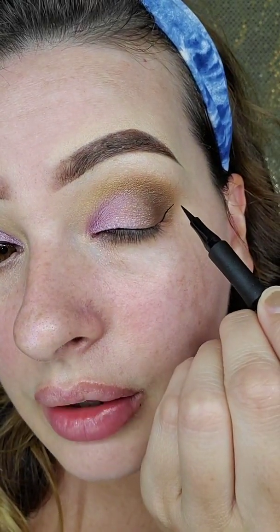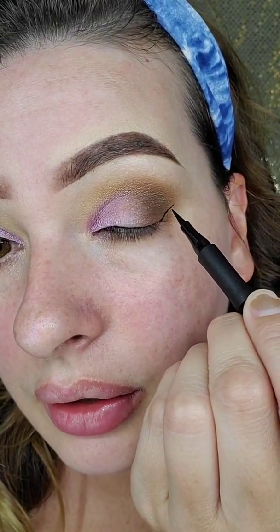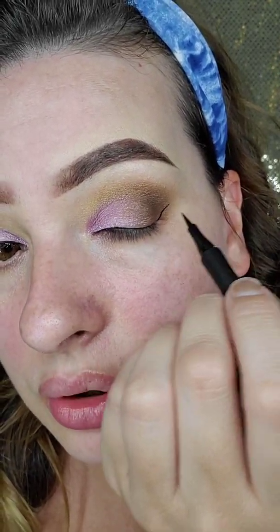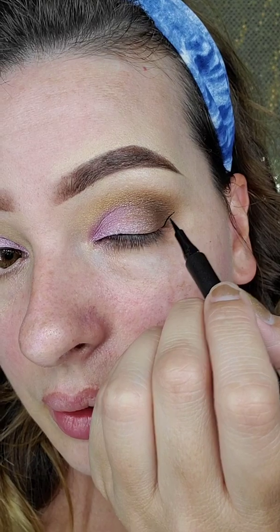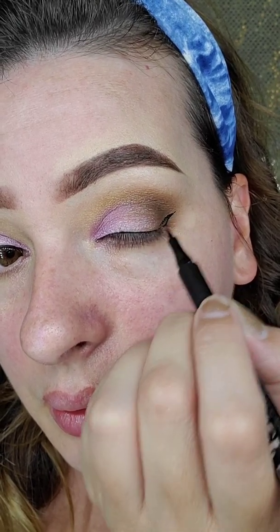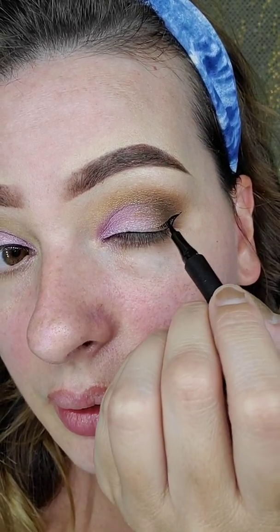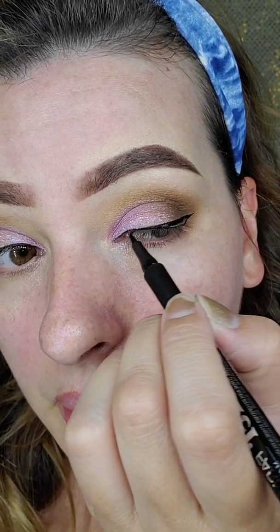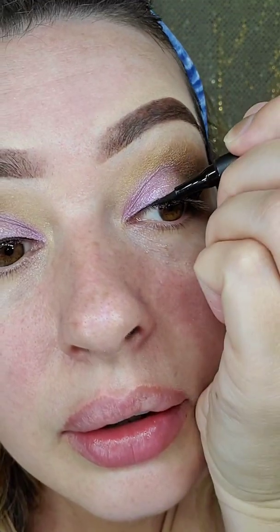Okay, and now we're gonna connect. Not the very, very tip. We're gonna kind of go in a little bit, because if you do that, then it won't be very sharp. It'll look too thick. So we're gonna go like right here. Straight line across, and then it'll connect.